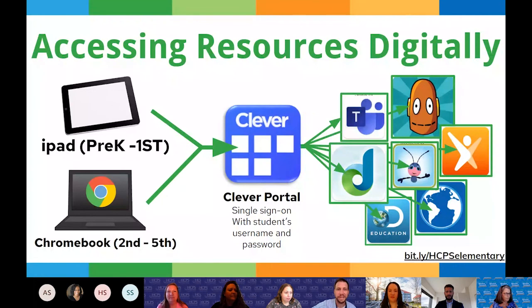I'm John Grigori, Instructional Technology Specialist with Henrico. Today, we're going to cover a variety of elementary resources for learning, many of which are available online digitally. The path for accessing resources digitally starts with a device your learner is issued based on their grade level. For example, in kindergarten and first grade, iPads, and second through fifth grade, Chromebooks. After logging into the device, head to Clever, Henrico's single sign-on portal. With Clever, you and your learner do not need to remember a different set of usernames and passwords for each resource. From Clever, you'll have access to a custom list of resources based on your learner's school, grade, and teacher.